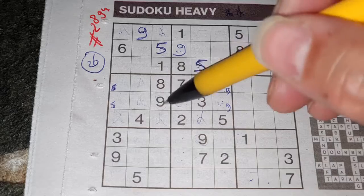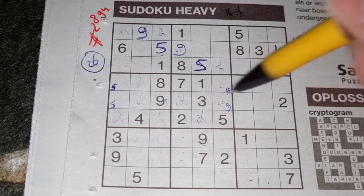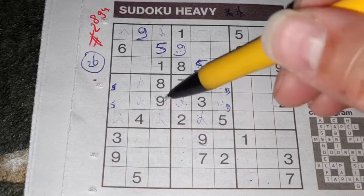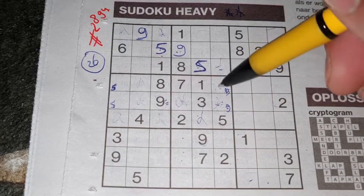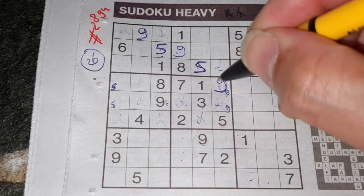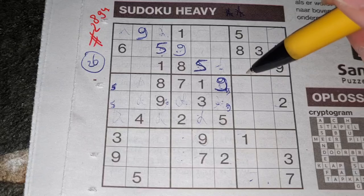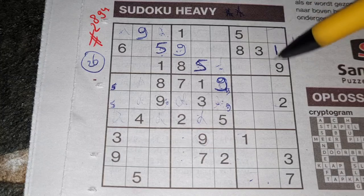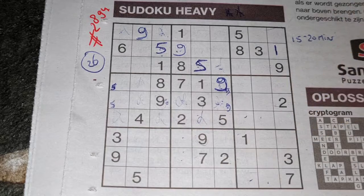Of course. We have a 9 here. What a stupid mistake. I've marked those two boxes with the 9, but we have a 9, so no 9 in those two boxes. So one box left for the 9 should be here. Mistakes could happen. I'm human too. Alright. I cannot continue with the 9.